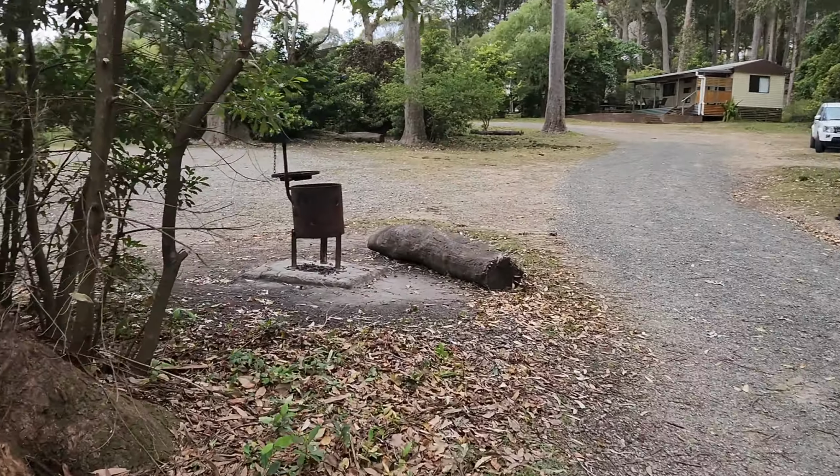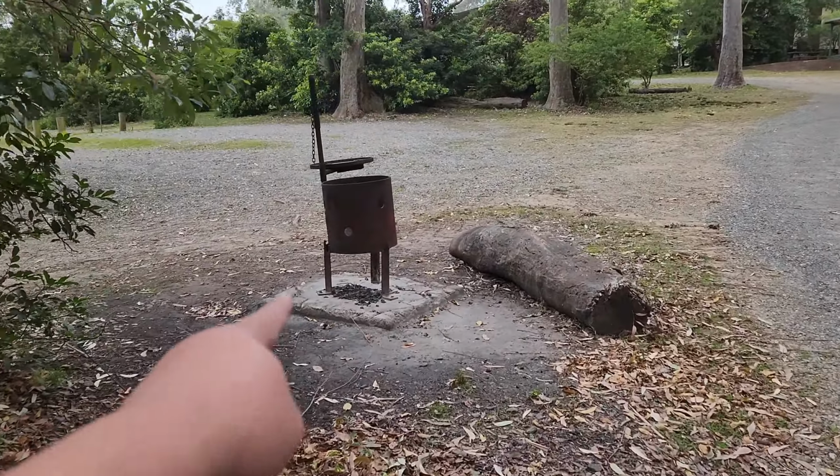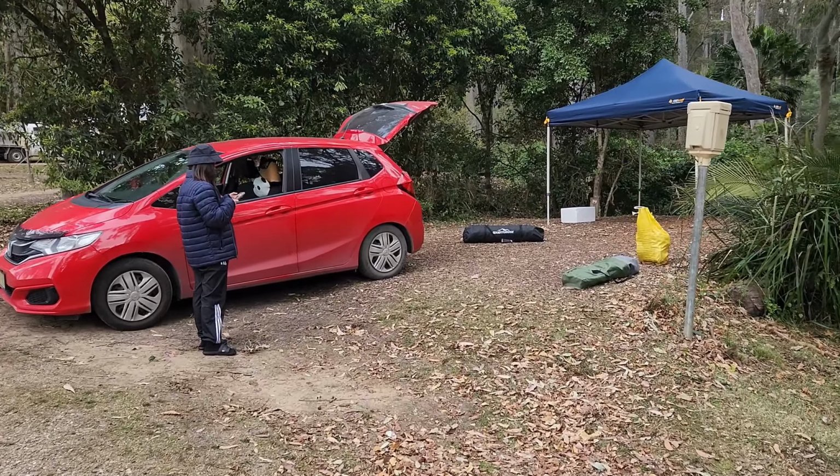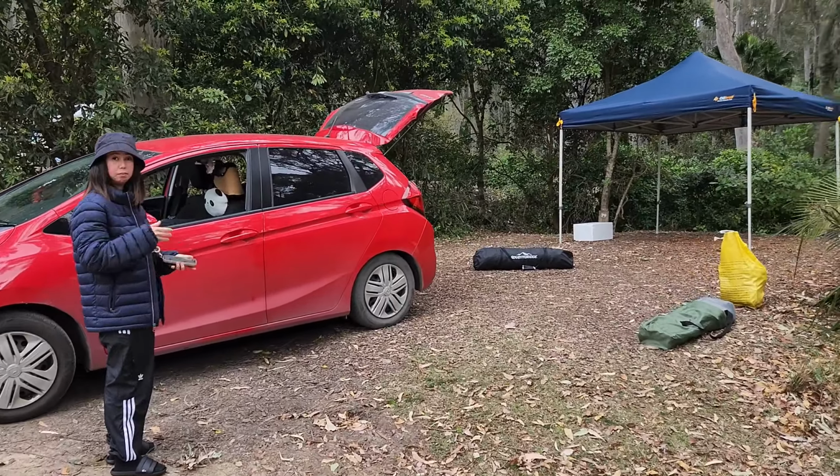Ang showers nila. Then this is the sites. Like, they got fire pits here. Some of them, we have the powered site. Joanna, hey, power.